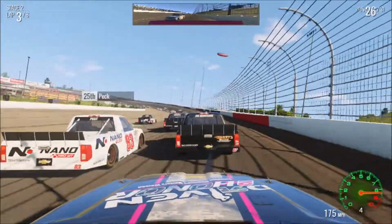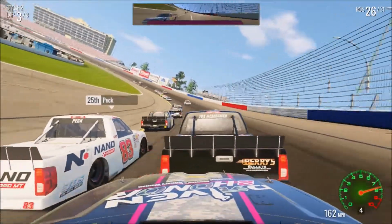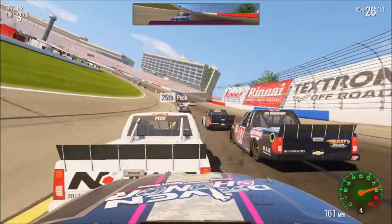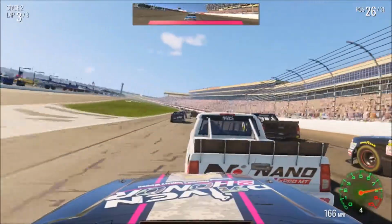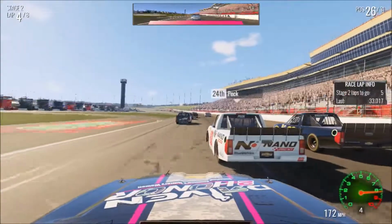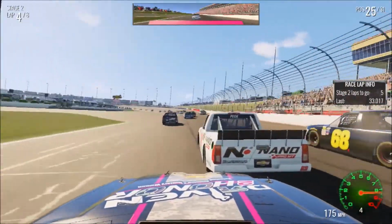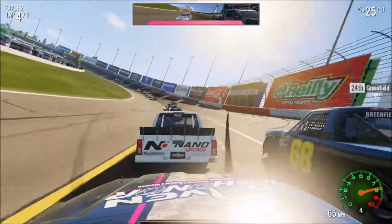I decided I'd wait. I kind of followed Joe Niemanchek thinking we'd do something. I push him and he gets a run, but then I go back down the pack and I push him and we now got a better run. And I'm just going to bump draft him like it's Daytona. I'm looking to the bottom. We're looking. They're still going too wide up there. Can't really make a pass.